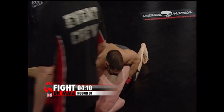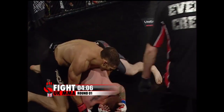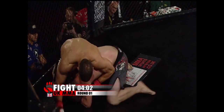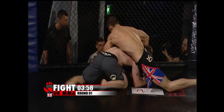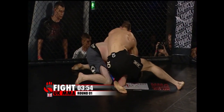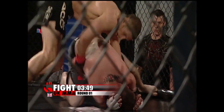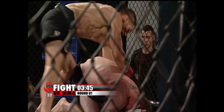Hallam circles, takes the back, Watkins sprawls well across. Watch the back of the head. Warned by the referee to be careful of the back of the head. So often we see, Rob, a very difficult position to throw strikes without hitting the back of the head. You see Watkins working for the takedown if he can get it, but Matt Hallam, a huge physical imposing presence, cuts weight to get down to 85, and he's a really big, heavy-handed striker.